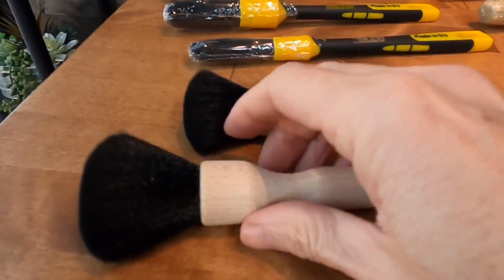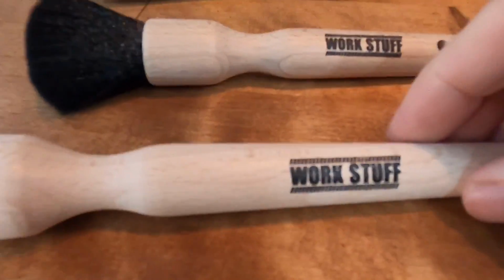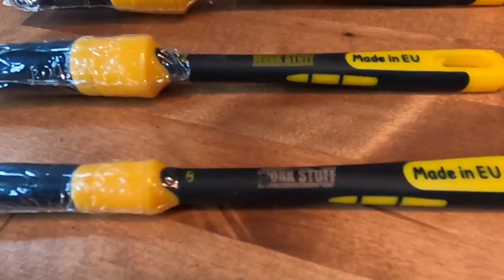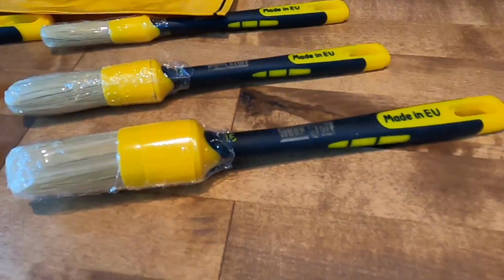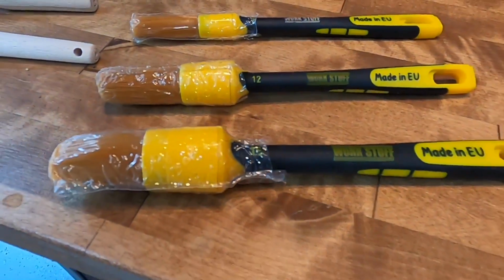Okay, let's clear the table for round two, and the first group is the Workstuff detailing brushes. My first set held up rather well, so as you can see here, we have more in. We have the old classic detail brushes with the soft bristles, and the other sets with bristles that can take different types of jobs on and also hold up to different types of chemicals as well.